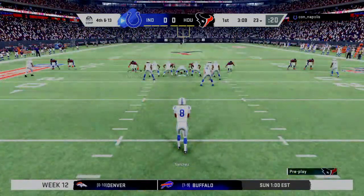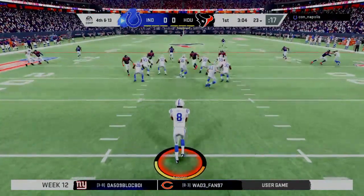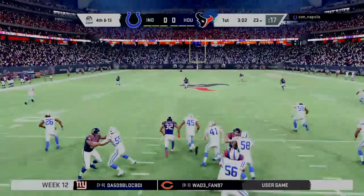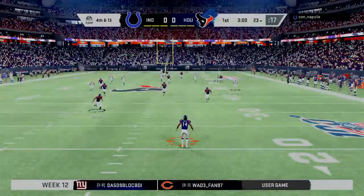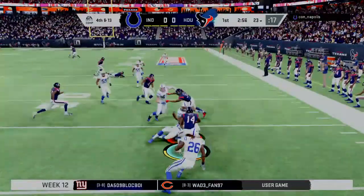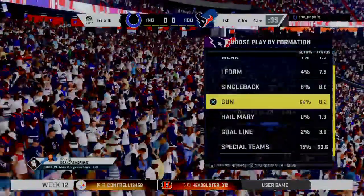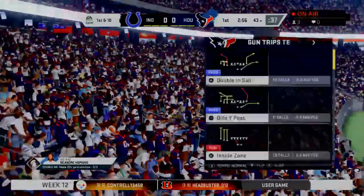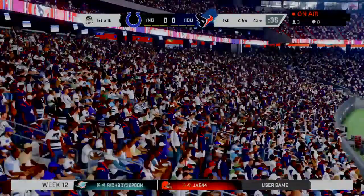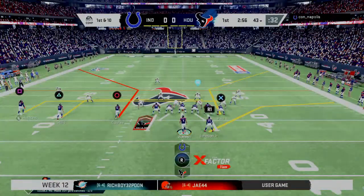Out is Rigoberto Sanchez on 4th down to punt this thing. DeAndre Carter is deep for the Texans. That's taken on the 25. A very good return that time. 18 yards. And the Texans will take over with a 1st and 10. The Texans offense ready to go here for their next drive.